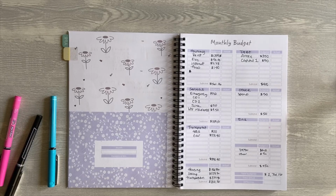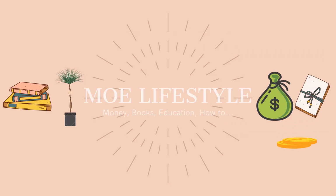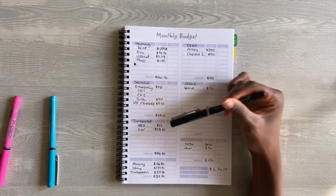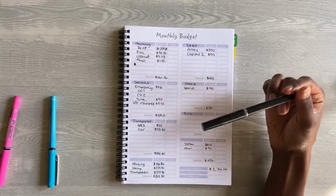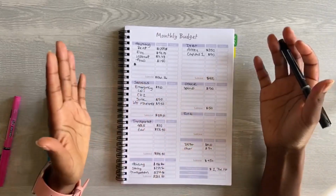As you can see in the title, I'm gonna go ahead and go over the monthly budget for May. As you can see, I've already gone over it a little bit. So, on this budget, I have my housing, my debt, my savings, transportation, other, and we'll discuss this. I decided to come up with these because if you remember from the last video, I had issues trying to find categories for my money.